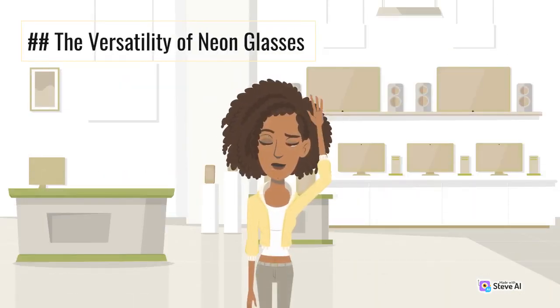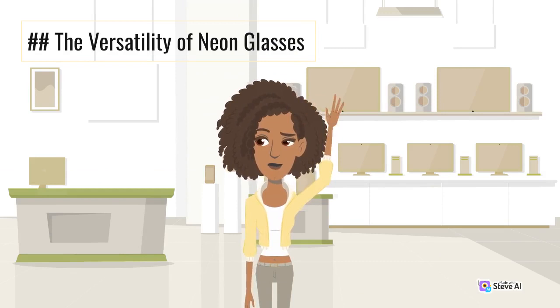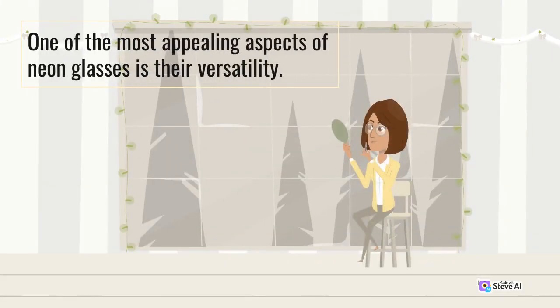The versatility of neon glasses. One of the most appealing aspects of neon glasses is their versatility.